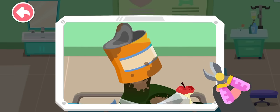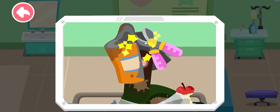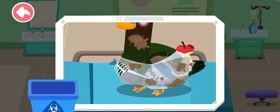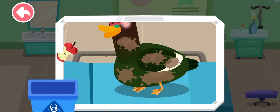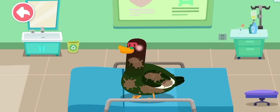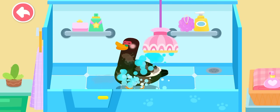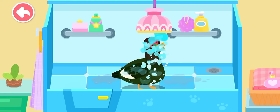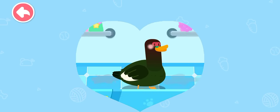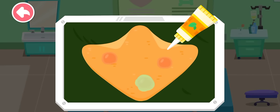The duck's head was stuck in the can. Let's cut open the can. The duck is also covered in the trash. The duck looks dirty. Let's take it for a bath. Oh no! Its webbed foot was also wounded. Let's apply some ointment on it.